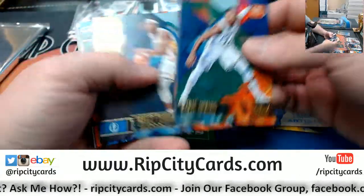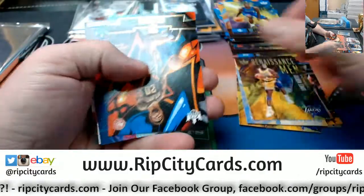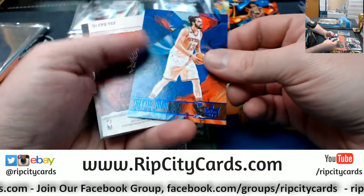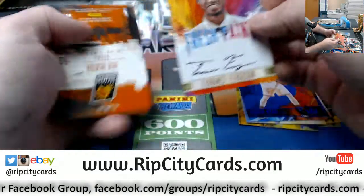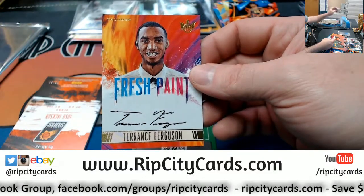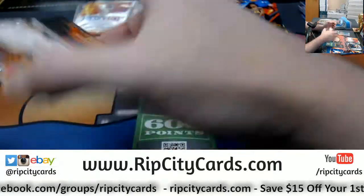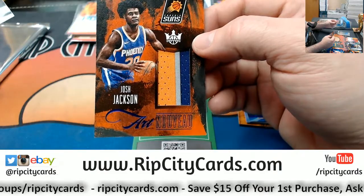Kyrie, Schroeder, D'Angelo Russell, Miles Turner, Dennis Smith Jr. rookie, John Collins rookie. Joakim Noah to 25. Terrence Ferguson to 200, Thunder, freshman autograph. Joshua Jackson to 25. Art Nouveau, 3-color patch.